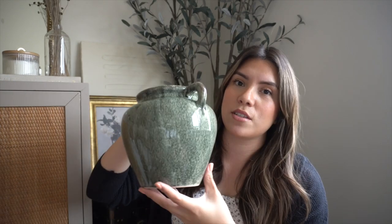The last vessel that I added to my collection this time around, and again, none of these pieces are necessary to add to your home, but if you are on the lookout for them, I like to just grab them when they're on sale, and they're good pieces to just put here and there throughout your home. So again, I told you guys I was obsessed with green.